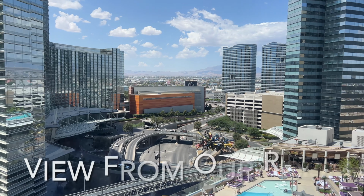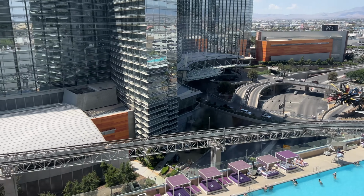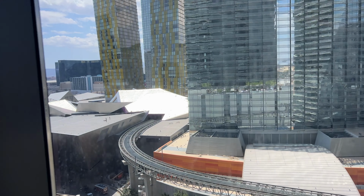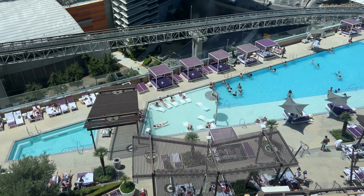Today is day 2 and this is the morning view from our room. We are staying at the Cosmopolitan, and the hotel in front of our hotel is the Aria. Here is the train to enter the hotel.